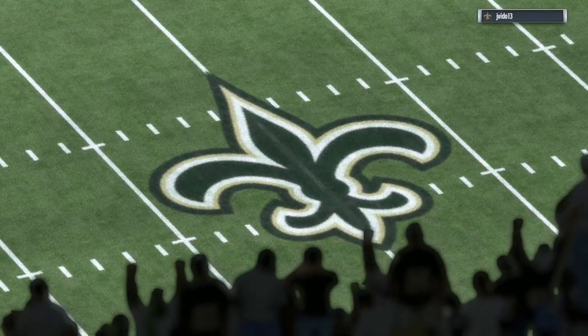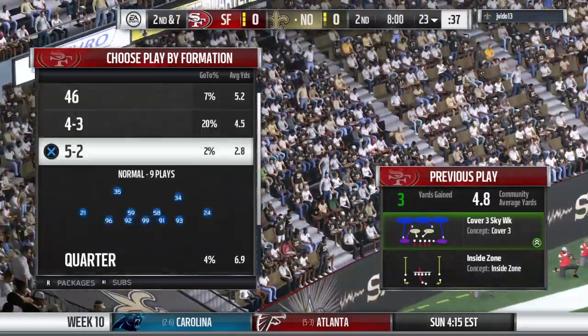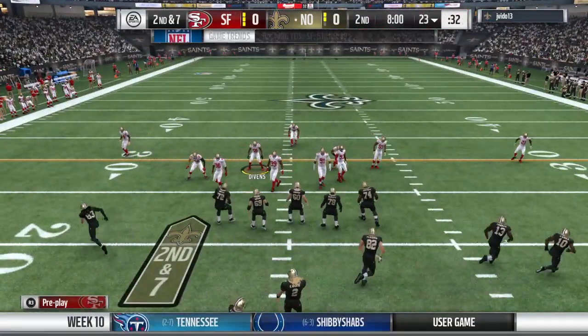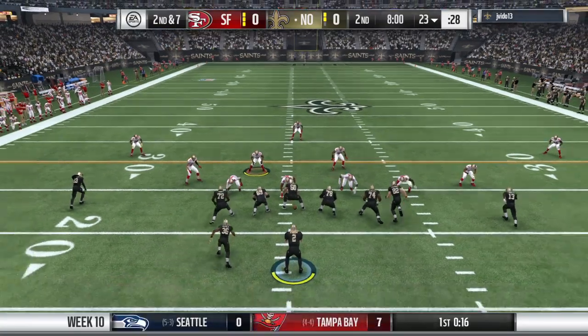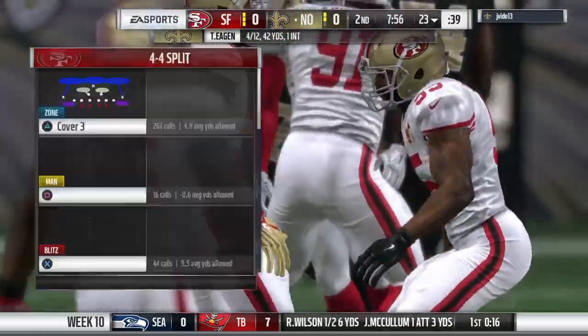With Charles Davis, I'm Brandon Gaudin. It's Saints football to begin quarter number 2. They face a 2nd and 7 to start things out. Now they'll throw here out of the gun. Over the middle, and it's incomplete.